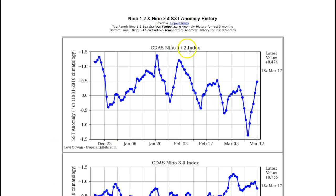Temperatures in the Nino 1.2 region. This is the area right up along Peru and Ecuador and the Galapagos. You can see it's very noisy. They've been bouncing all around since December. And here is that big spike of that cold water. But you see, it's rebounding quickly in 1, 2, 3, 4, 5 days. We're back up into positive values, half a degree, 0.474 above normal.